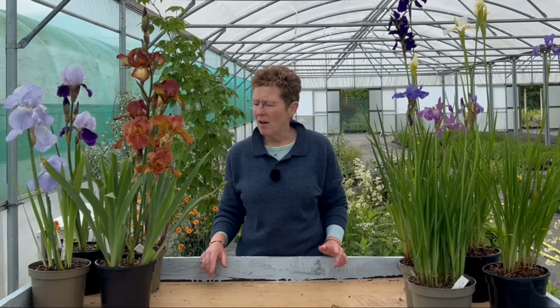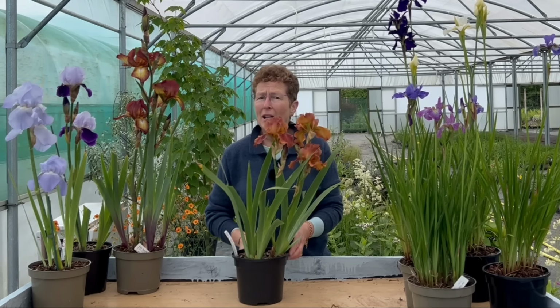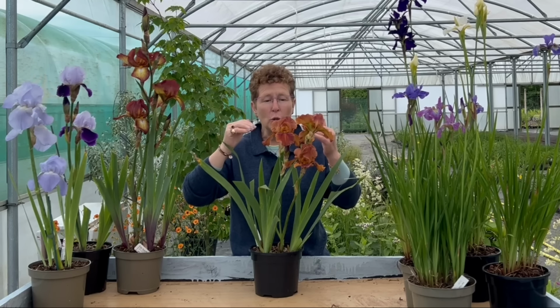But let's just have a look at the weird and wonderful colours that you can get within the bearded iris range. Now, I've only brought a selection here because there are just so many out there, you could just keep on going. And it's really up to you and your colour palette as to which you prefer. Some are taller, some are slightly shorter.